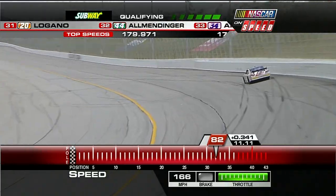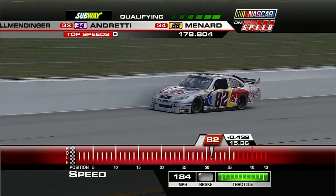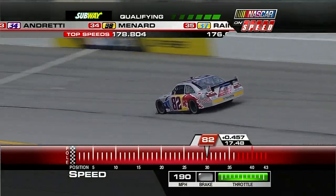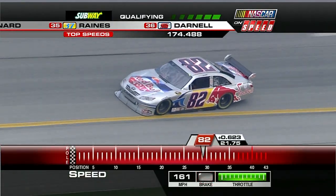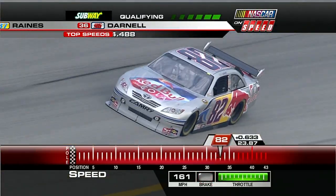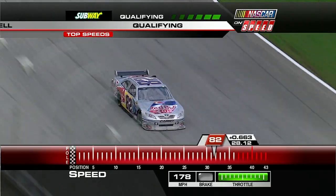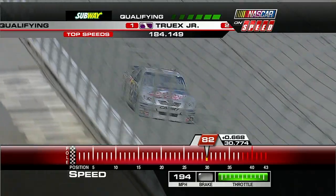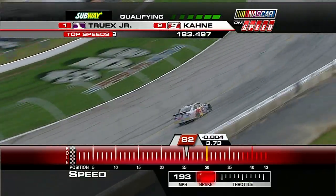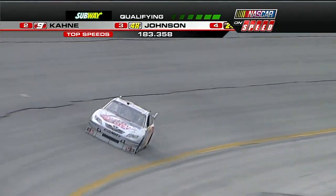Let's look ahead just a little bit. Scott will be followed by David Gilliland, Regan Smith, Joe Nemechek, Patrick Carpentier, Terry Labonte, Bobby Labonte, Max Papis, Mike Bliss, and Dave Blaney. So we know 3 cars will be going home. We know that Terry Labonte, if he does not get in on time, will use the champion's provisional. As mentioned, Bobby Labonte, his brother, is not eligible for it because of being a post-entry, even though he is the most recent champion.